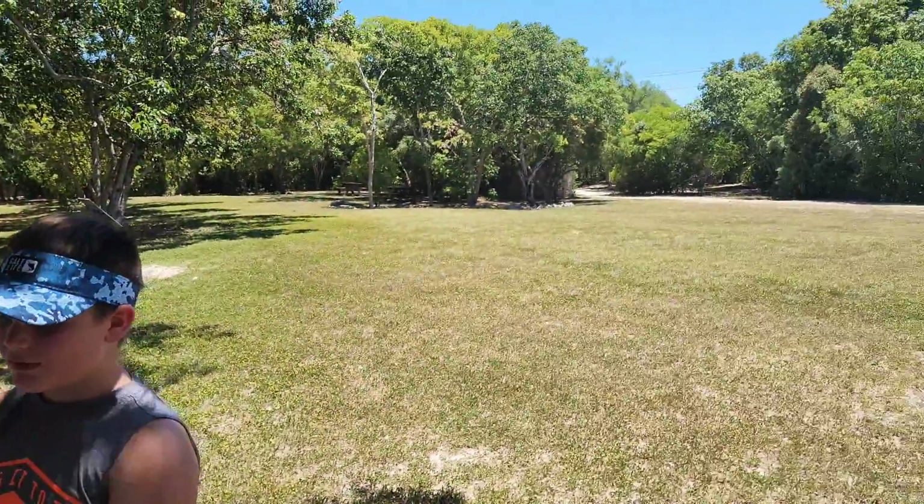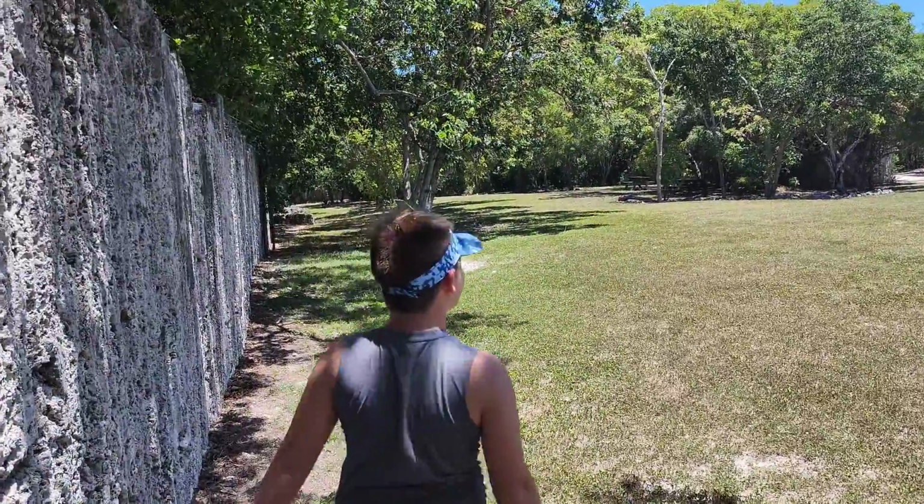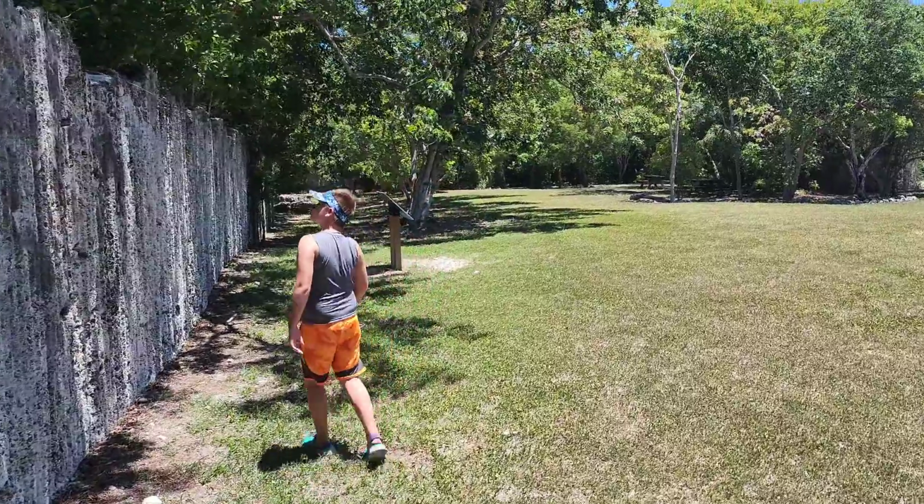Alright, again, beautiful, beautiful park. Alright, let's do some hiking. And again, get here, you can go through all these different signs. Just to let you know, it's a great self-guided tour.